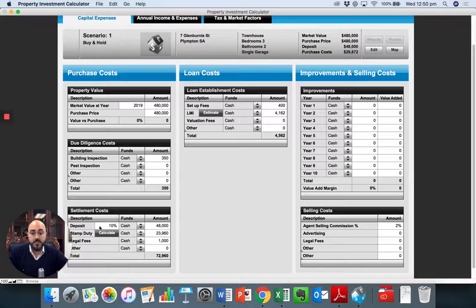In terms of the settlement costs, we're working on a 10% deposit, being $48,000, and stamp duty calculated on the total settlement, which in this case comes to just under 24 grand. And our legal fees is for conveyancing costs. That's usually $500 to $800, but I've allowed $1,000 in there.